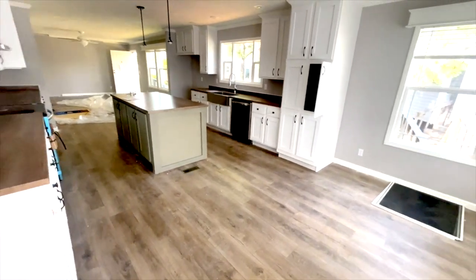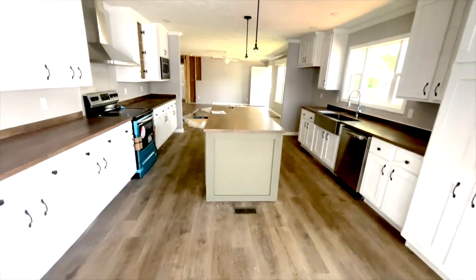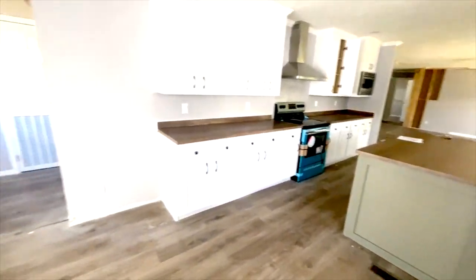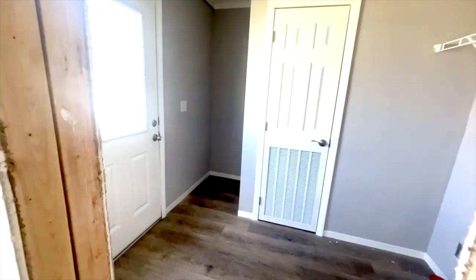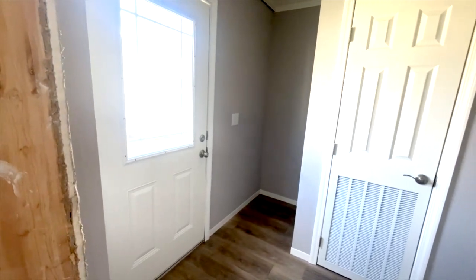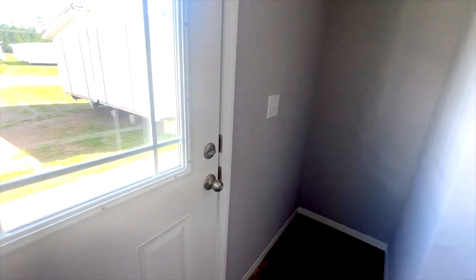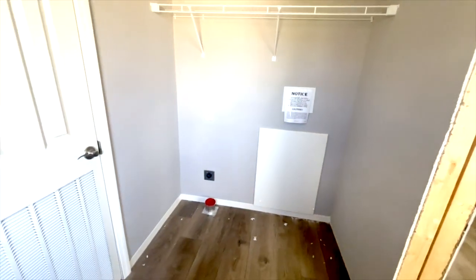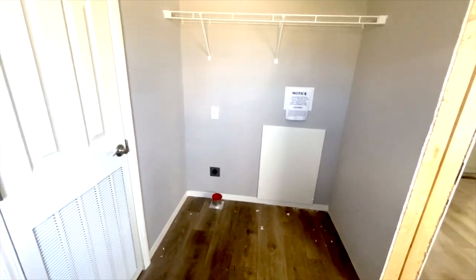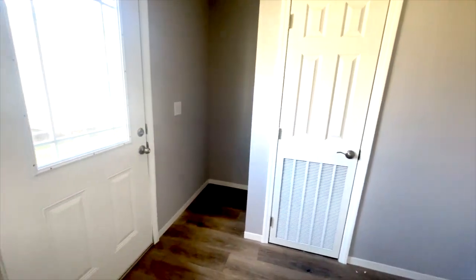And just make it a really nice, inviting place for your family and for your guests. Now, off the dining room, you have the utility room. You also have a back door or a side door in this case. You've got a cubby over there that you can put whatever you like. And then that's your AC door. Behind there's your AC unit. And then your washer and dryer go right there. Really nice. So that's your utility room.